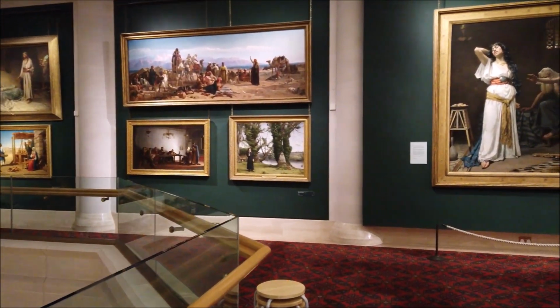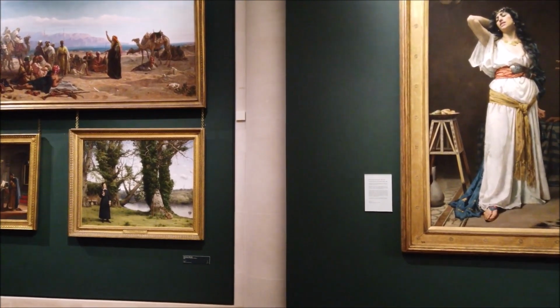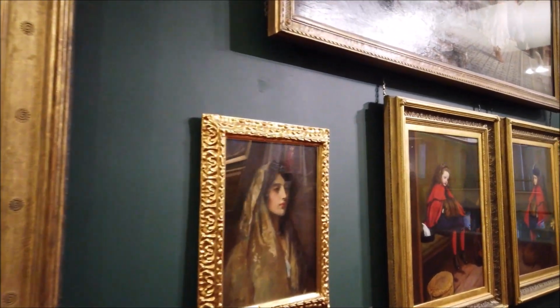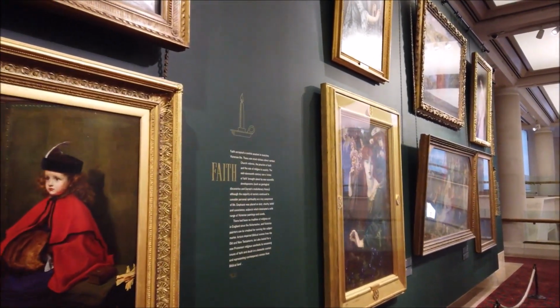Well, if you love your art and you're interested in Victorian art or the remains of a Roman amphitheatre, here's your spot. It's free, although I think I'm going to go to the gift shop and buy a little something just to say thank you for letting me film.